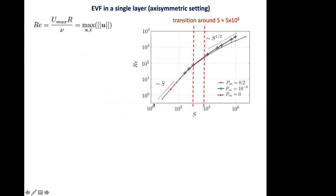And so what I'm plotting here is a log-log plot of the Reynolds number as a function of s. And you see that at small s, the Reynolds number varies like s. But when you increase s, you will see that the Reynolds number varies like the square root of s. And here I've varied the magnetic Prandtl number. Usually for liquid metal you have 10 to the minus 6, and you have a better scaling like the square root of s. And we can understand these scalings just by looking at a balance of forces, and the driving force, as we've seen, is the Lorentz force, and especially this term here, which scales like s.